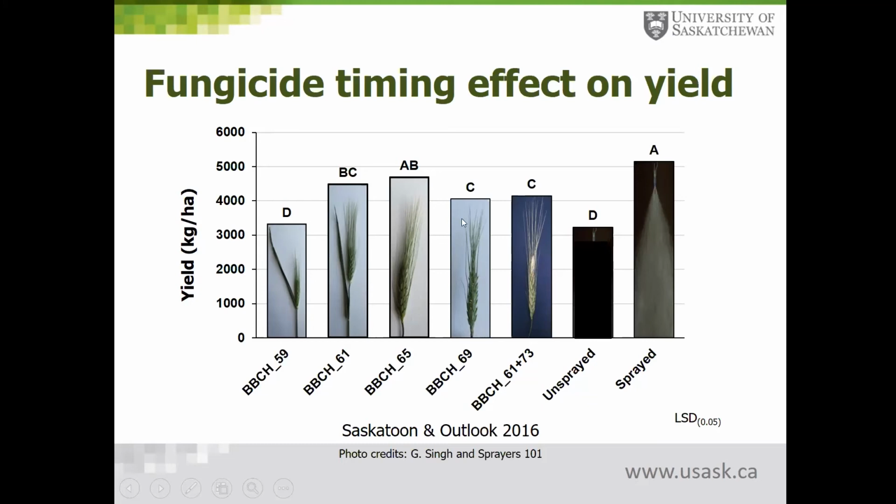But what we found that was quite interesting is not a lot of difference in yield between 61 and 65, statistically no difference. Even between 69 and 61, certainly there's a trend to a little bit lower at 69, but statistically we can't really say that. It looks similar. So we're getting very similar results in terms of yield right from 61 to 69. And the double application, one at 61 and one at 73, really was no better. In fact, we got better results by one timely application at 65.